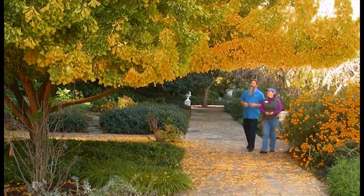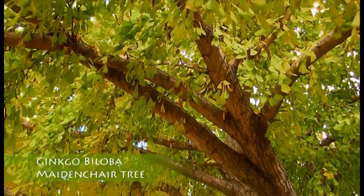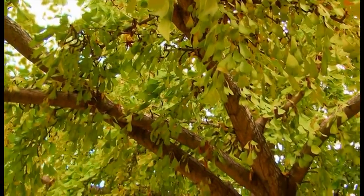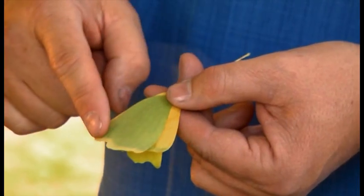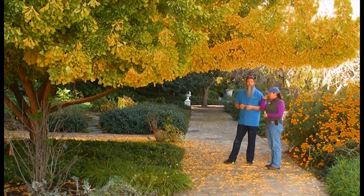Wow, look at this ginkgo. You're so fortunate to have something like this. Isn't it beautiful? It's one of my favorites. Very ancient tree. The canopy on it is just gorgeous. And the thing I really like about it is that the leaf structure on this is one of the simplest forms that you're going to find on this earth. Now, with that in mind, we know that there's some medicinal values to these. There is. There's traditional medicinal values, which have to do with memory loss and preservation of blood flow to the brain and things like that.